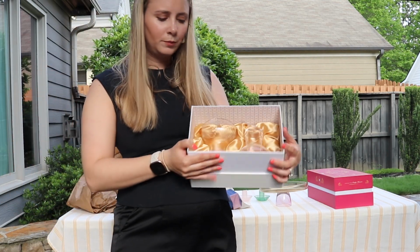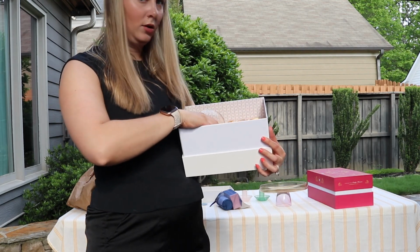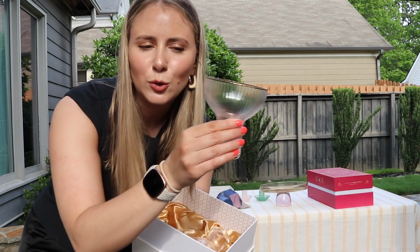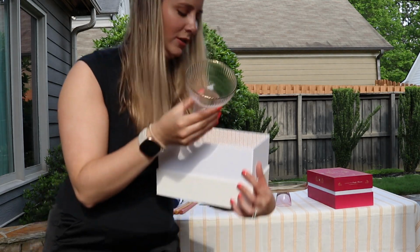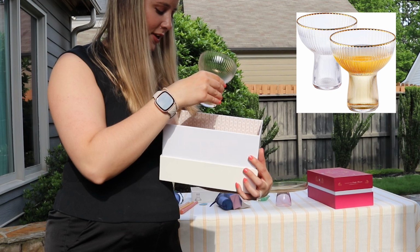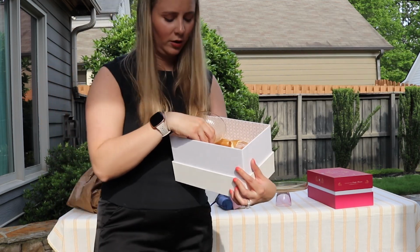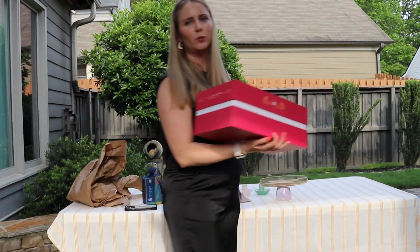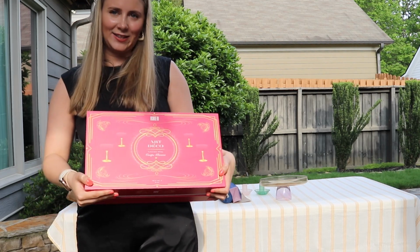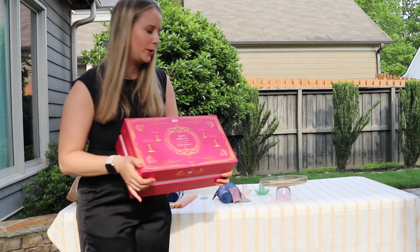So let me pull one out. Be very careful not to break it. But I think this is a super cute coupe. Or this one's not a coupe. I think they marketed it as a tequila or cocktail glass. Now this one also has a very cute box. It is pink. And this one actually comes with a set of 4, so that's why it's so much bigger.